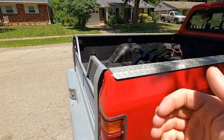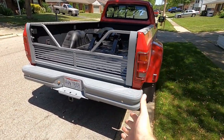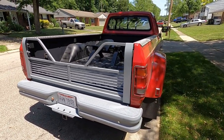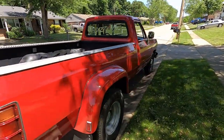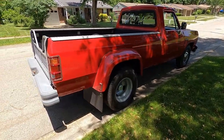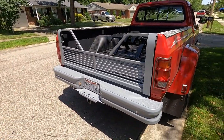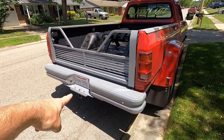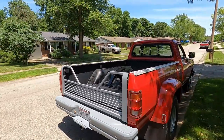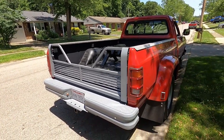But let's come around back here. The bumper and the tailgate, they look good, but it's just not my style. They're painted gray and they match each other, but the gray doesn't really match anything else on the truck. I guess the wheels are gray or silver, but I'm not a huge fan of the tailgate or this bumper setup. So I want to do the chrome bumper or possibly the Far From Stock bumper, because they look nasty on these trucks if you do them right.